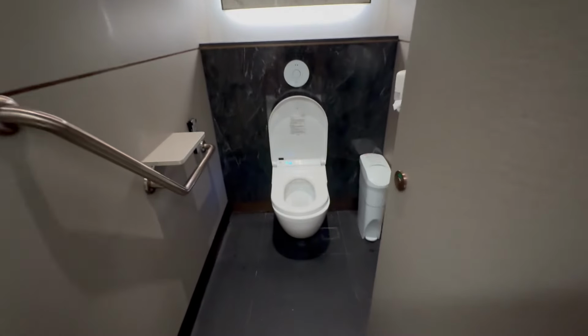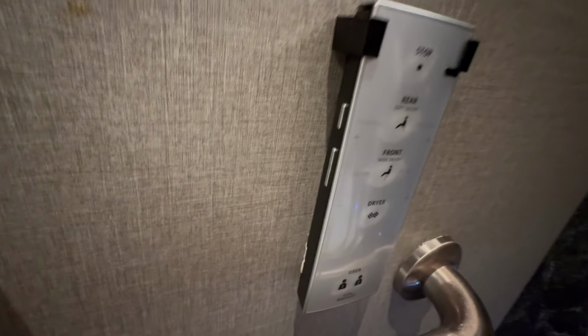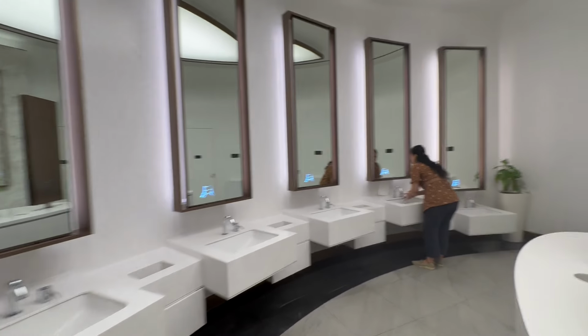These are the toilets. I know, sorry, but it's got a dryer there. And there's a little remote control on the side here that lets you wash and dry all your areas when you finish. And then look at this bathroom. Oh my god, Instagram in here.